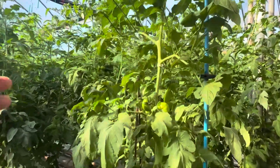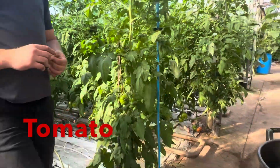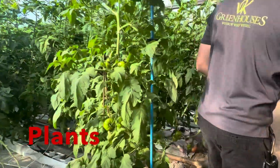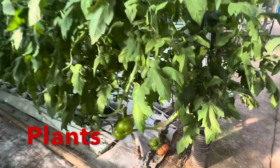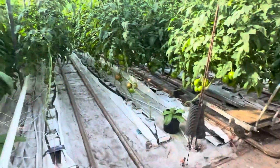So how many individual plants are here again? 10,512. 10,512 tomato plants. Do the math on that. There's one starting to turn nice and orange there now. Just starting to see the first color. Just seeing some color, tomatoes. Yeah, right here as well.